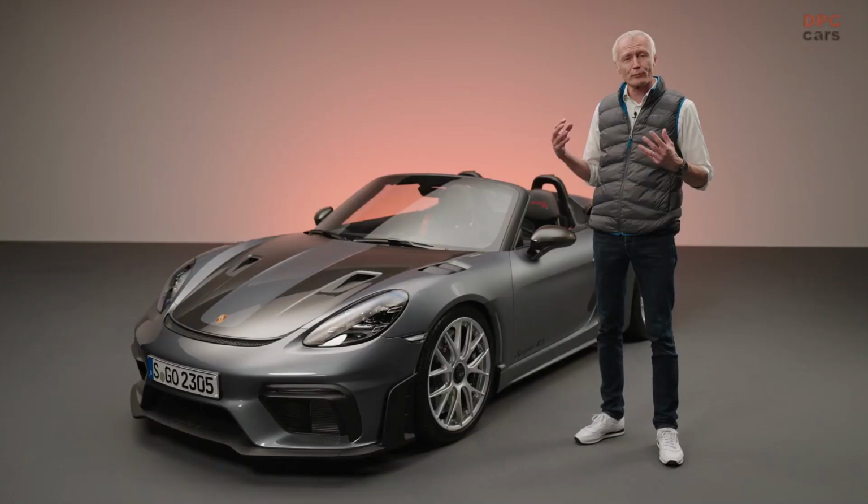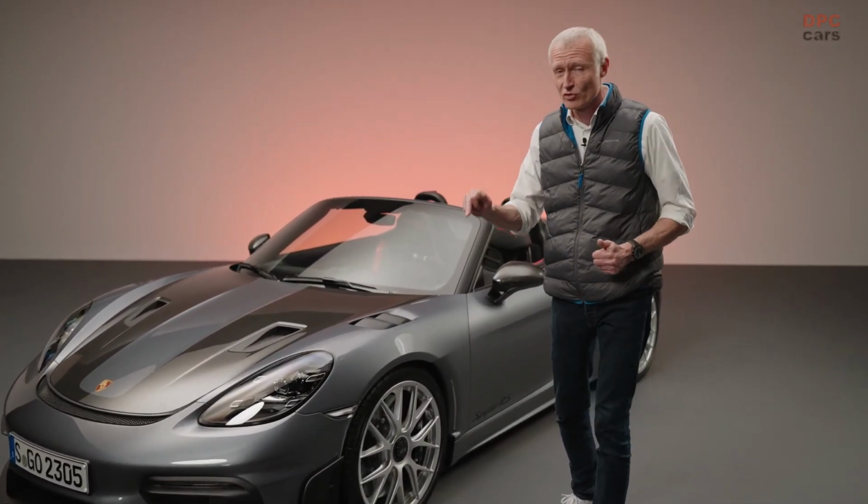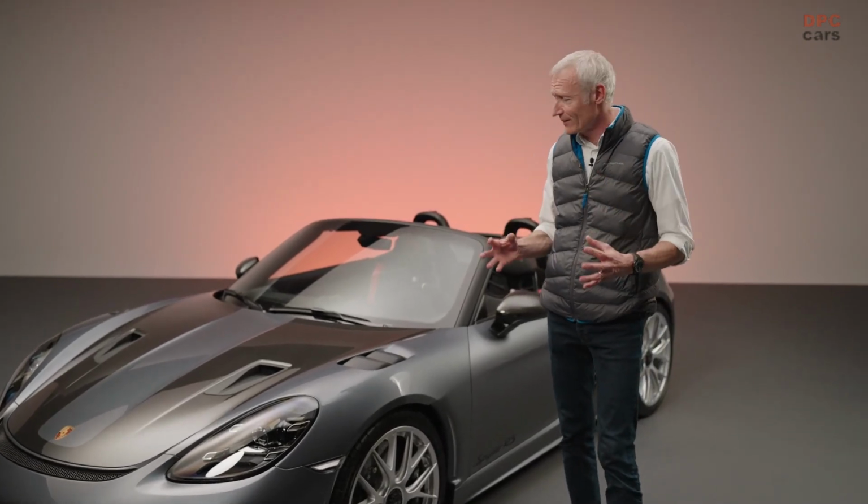And it's a little bit a procedure. We really love to celebrate the procedure. It's not the push of a button. We want a lightweight, really lightweight top here, and it's 16 kilos lighter than the top of a Boxster.